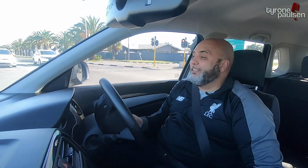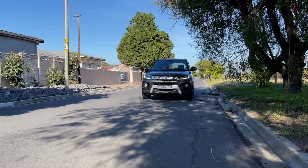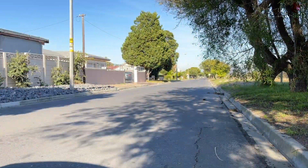So the big question is, who is this car for? Is it for the young person who is going to be racing around down the streets? No, it's not going to be for you. Who this car is for, I would say, is the starter family. The guys who have just started a family or just got married or are living together, maybe with one kid, maybe two. This is what that car is going to be for.